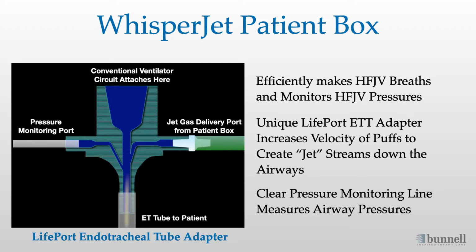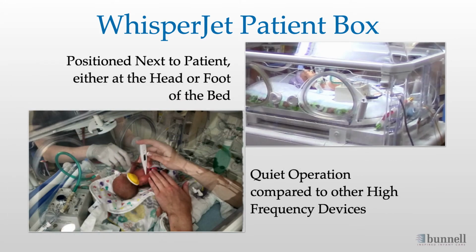Opposite of the jet port is the clear tubing responsible for monitoring pressures. After the patient box, 12 inches of the circuit remains. Once the jet breaths are made, they need to be quickly and efficiently delivered to the patient. Moving the box further away would dampen the tiny, crisp puffs of jet gas and create inefficiency. For these reasons, the patient box is placed in the bed close to the patient. It can be placed at the head of the bed, the foot of the bed, or wherever it's convenient.